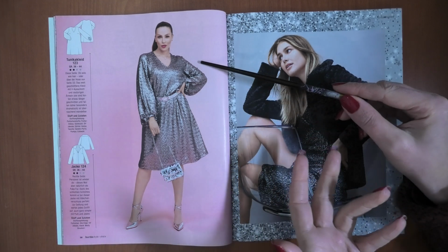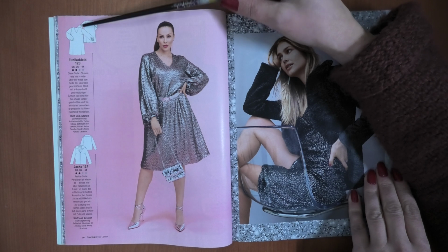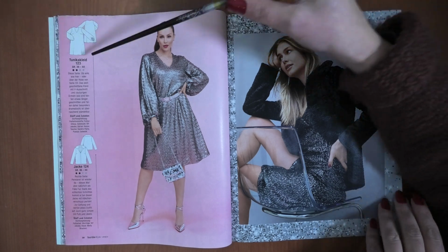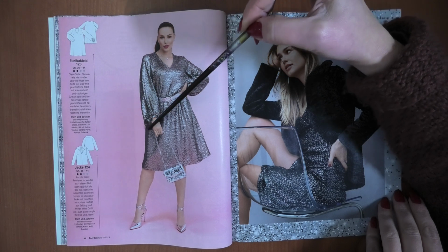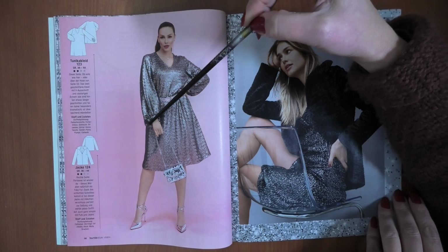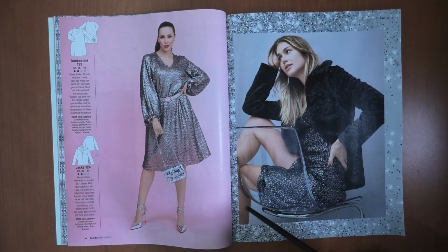Here we have another very simple pattern. I really like the sleeve. I've seen this a lot also in Burda. The sleeve is shaped so you get a little bit of fabric here in the back of your hand, and it's just a little bit of an asymmetric cut.